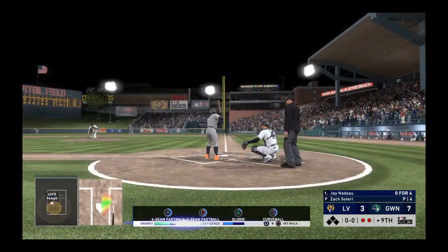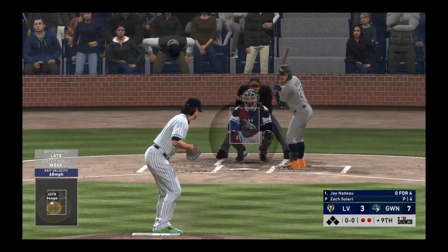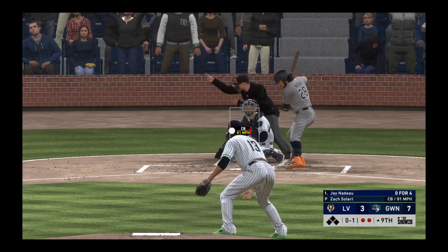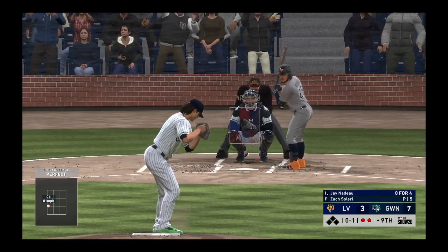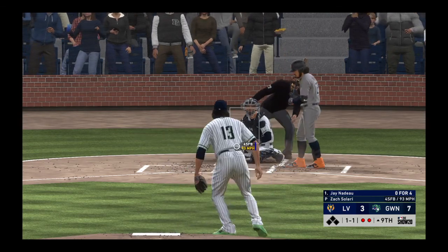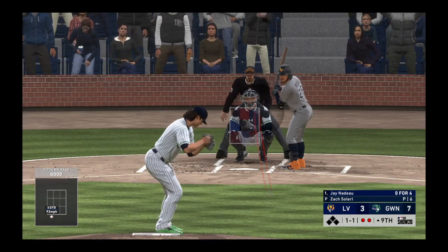So the lineup flips over, and digging in, Jay Nadeau. And their season hangs in the balance here as they're down to their final out. Starts him out with a curveball for a strike. He'll look at a fastball just off the black, and it's even at 1.